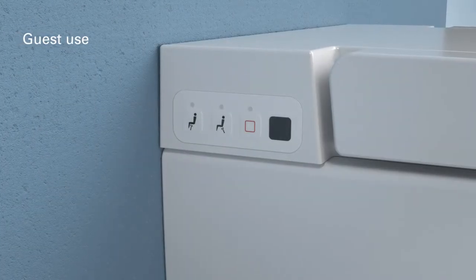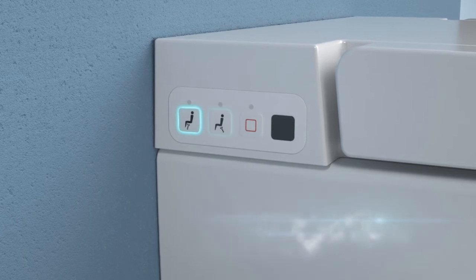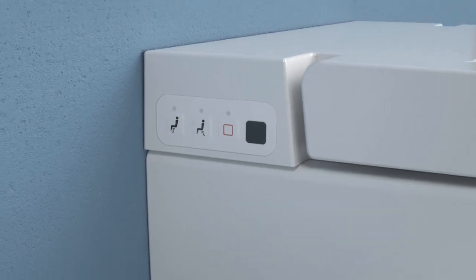Your guests could prefer a simplified use of the toilet, no problem. Pressing the feminine posterior washing buttons on the left side of the pan will provide the straightforward conventional washing your visitors may be more comfortable with.